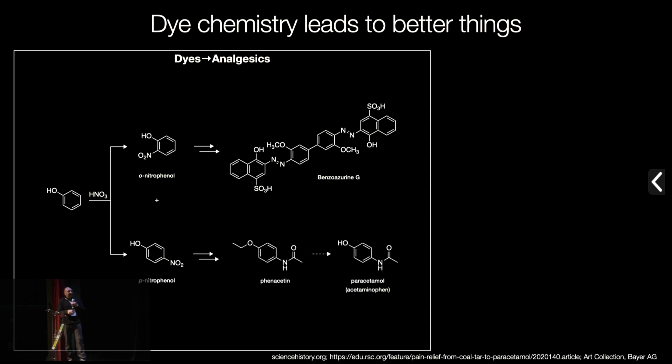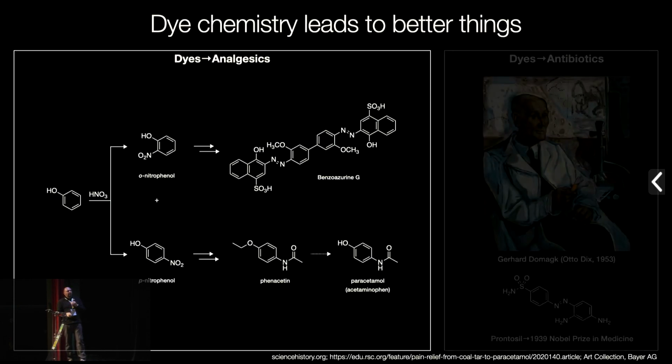They ultimately found this phenacetin molecule as a pain reliever. But this ended up being toxic. They figured out, oh, this is a prodrug. It's actually this, the active molecule, which here in Europe they call paracetamol. In the US we call this acetaminophen. So Tylenol is a byproduct of dye chemistry.